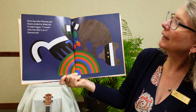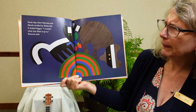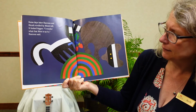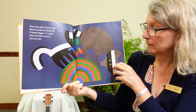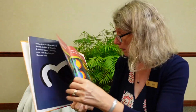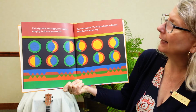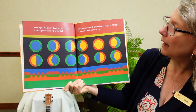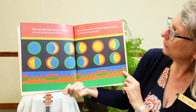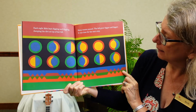Some days later, Raccoon and Skunk strolled by Mole's hill. It looked bigger. I wonder what Mole is up to, Raccoon said. She must be digging more dirt. Each night, Mole kept digging and digging, dumping the dirt on top of her hill. Many moons passed. The hill grew bigger and bigger. It was time for the next step.